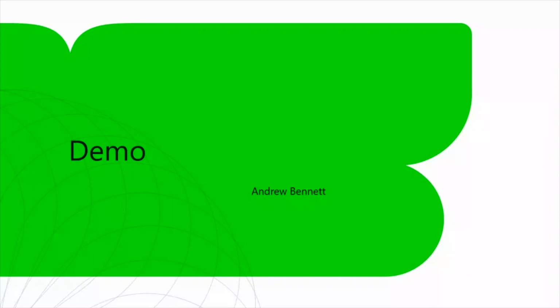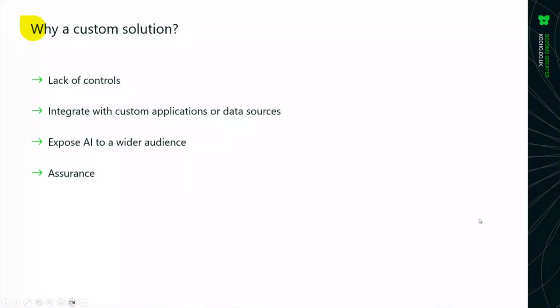So let me just get everything ready here. The first point is, why would you want to use a custom solution over Copilot? Well, as previously mentioned, potentially, as an organization, you don't have the relevant controls in place. As John mentioned, you need to make sure that you've got the SharePoint site access restrictions in place. That way you can prevent a user asking a potentially embarrassing question, such as, how much does my manager make, as an example.